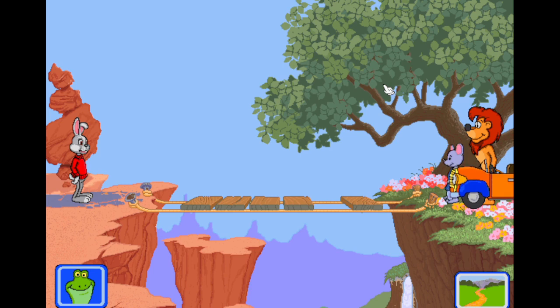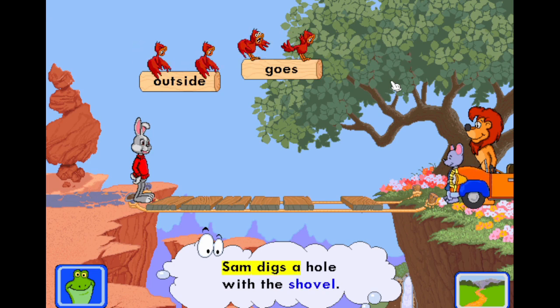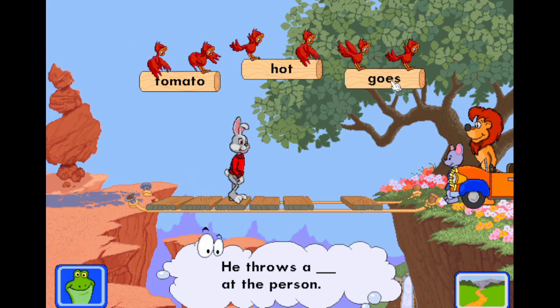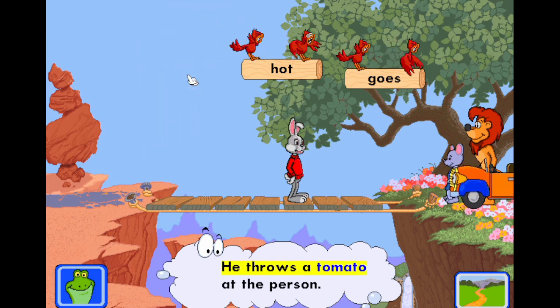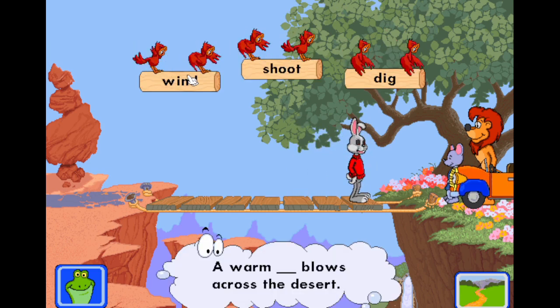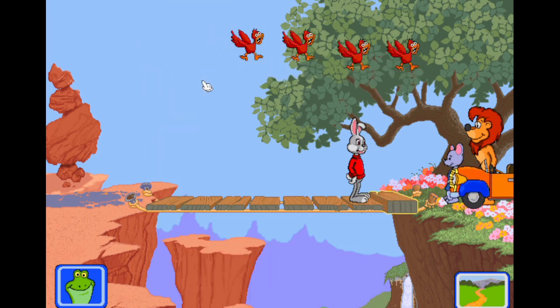Did I do that? Come on, Rita Rabbit. Be right there. Shovel. Sam digs a hole with the shovel. Tomato. He throws a tomato at the person. Wind. A warm wind blows across the desert.